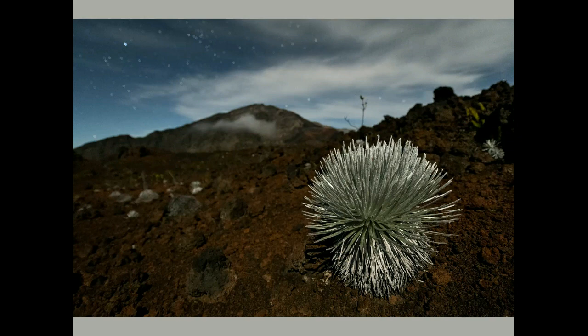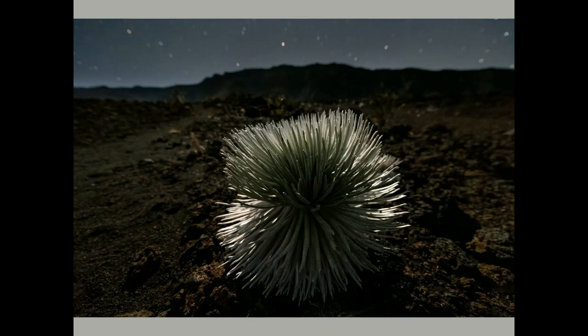The landscape here is being lit up by a crescent moon. It's a couple days short of first quarter, so it's a fairly bright moon lighting up the landscape. And this is a different silversword being lit from the back. Other than the silversword and a couple low-lying shrubs, there's not a whole lot of plant life, at least in this part. This is all the remnants of the lava flows that were inside the crater.